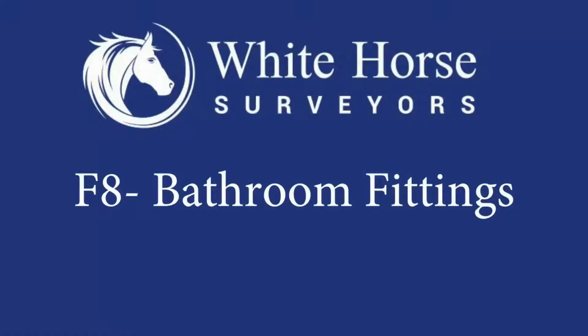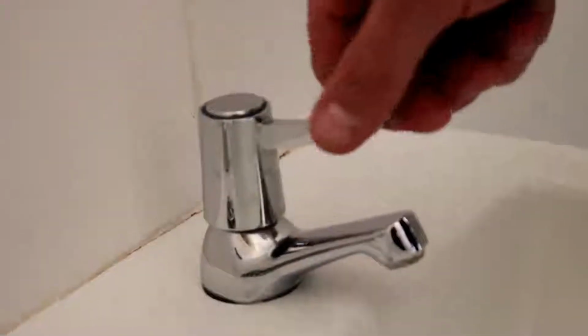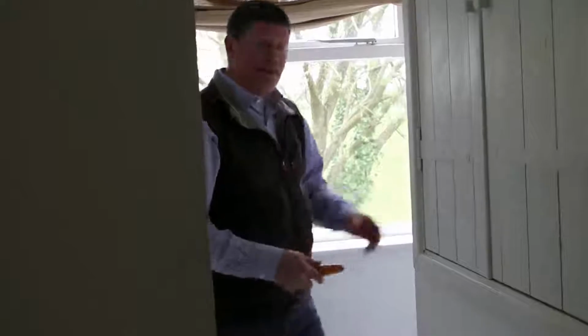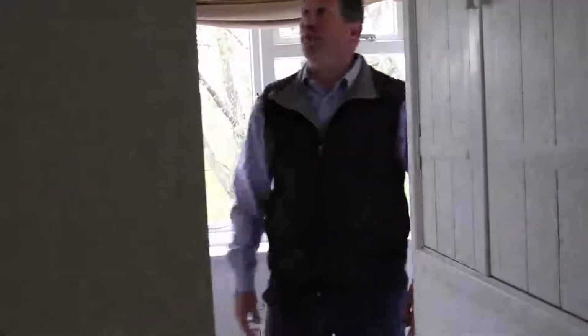So moving into the bathroom, I'm checking the taps. So taps work okay. Make sure the sink's not loose against the floor. Again, the bath taps. I'm having a look at the seals around the bath, and I'll flush the loo as well. Make sure that all functions okay. Sometimes they're fitted with a Saniflow macerator, particularly basement flats, and they can be problematic. But there's no major problems here.